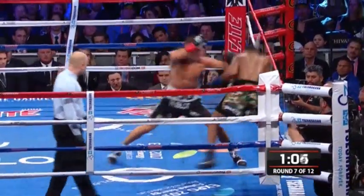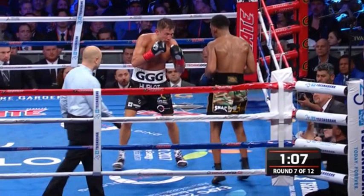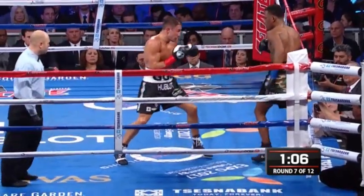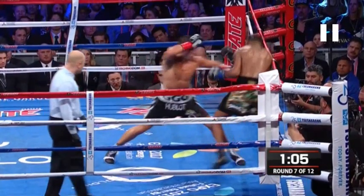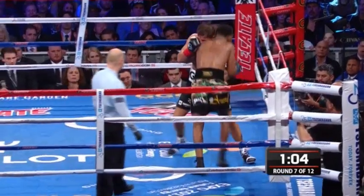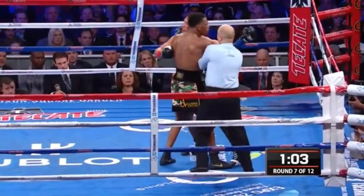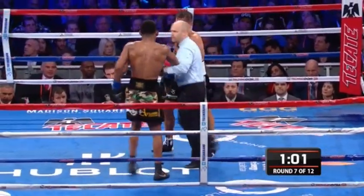He's doing everything really well this round. Let's see if anybody landed any punches there. There we go. And yeah, Danny lands a punch. I think Golovkin's jabbing to the body. I think that's a punch landed. And then he eats a headbutt, I don't think that one's intentional, but he's definitely not trying to prevent it.